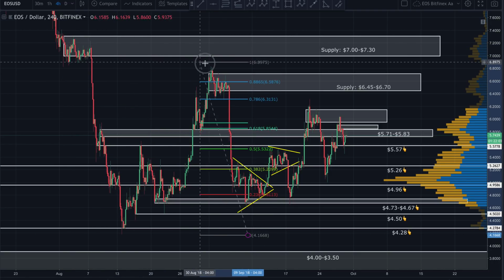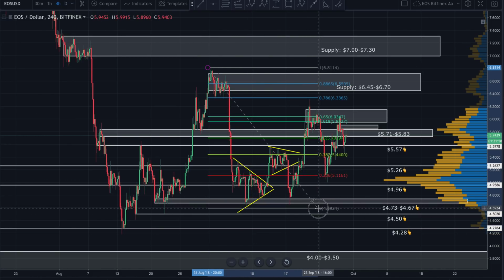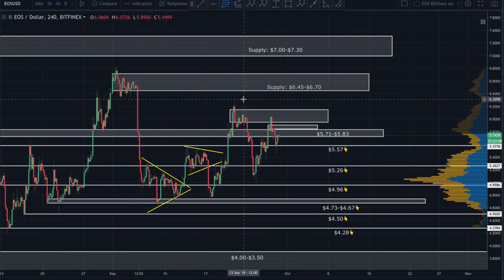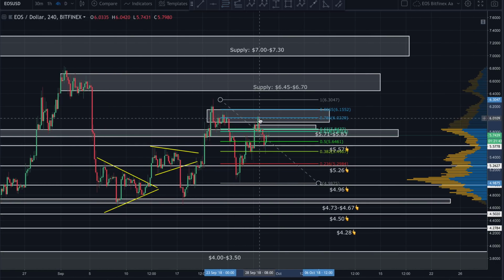Same thing is true here. We go swing high, swing low. Right here, what happened? Price came up. Where did it hit? Perfect hit right off of the 786. So what are we looking at this time here, guys? This time, let's go swing high, swing low, and see what we see. What did we get this time? Once again, a perfect hit off of the 786.